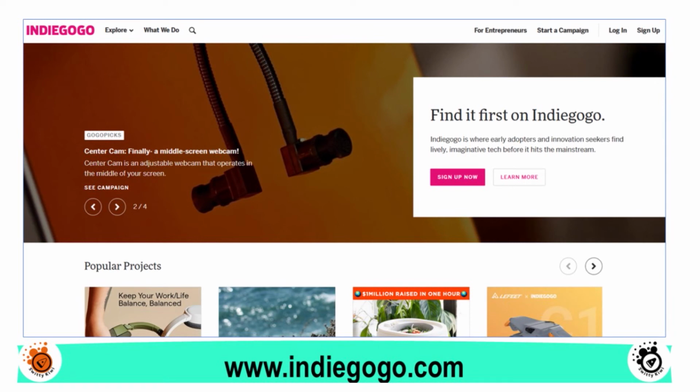Indiegogo actually is a very popular entrepreneurial crowdfunding platform that has helped many businesses or projects reach their goals. Here, it's not technically a loan, really. It's more that you are raising equity, and you actually are giving your supporters shares of equity, common stock in your business, or product gifts. That way, you're not really saddled by debt afterwards.